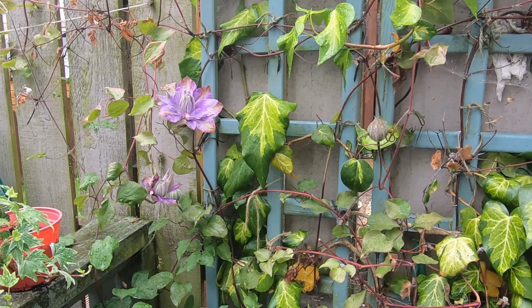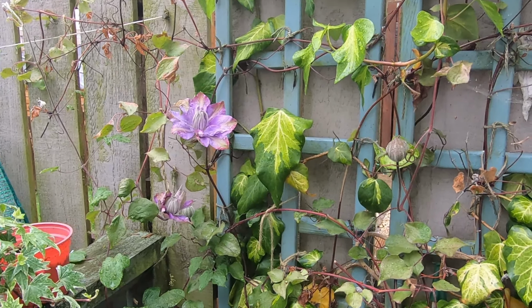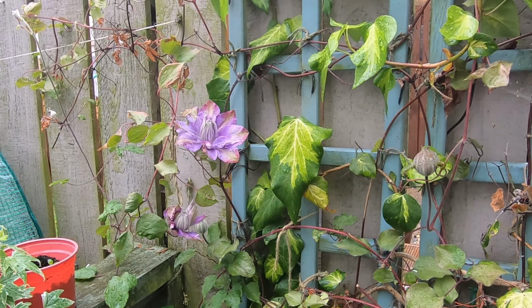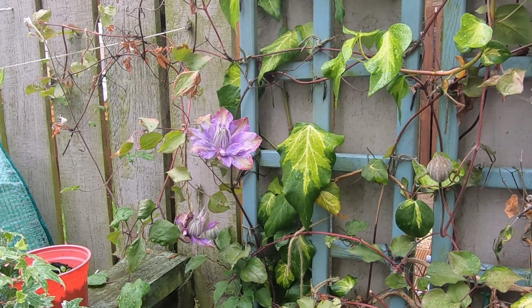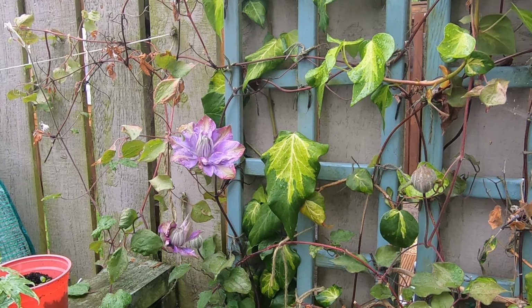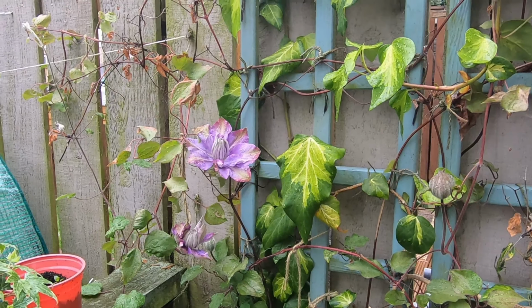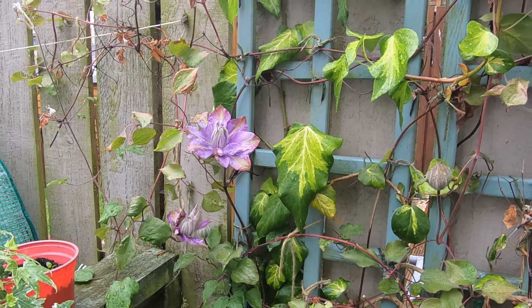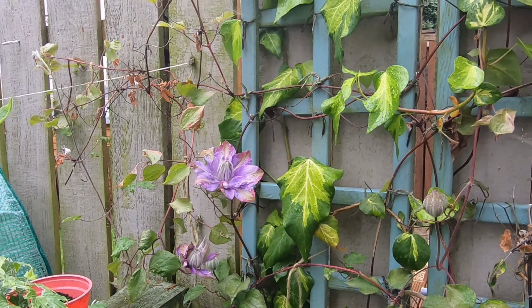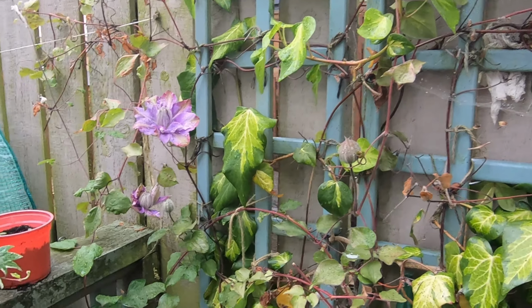Growing up the fence on the deck outside the kitchen door, I have a clematis. Well, actually I've got some ivy and some other bits and bobs, but I've got a clematis that I got at Gardening Scotland, which is a big gardening event that happens each year at the end of May. And I'll be going there this year actually, and I think I'll take my camera along, so I'll let you see what it's like. But anyway, so I got this clematis there, 4 or 5 years ago probably.